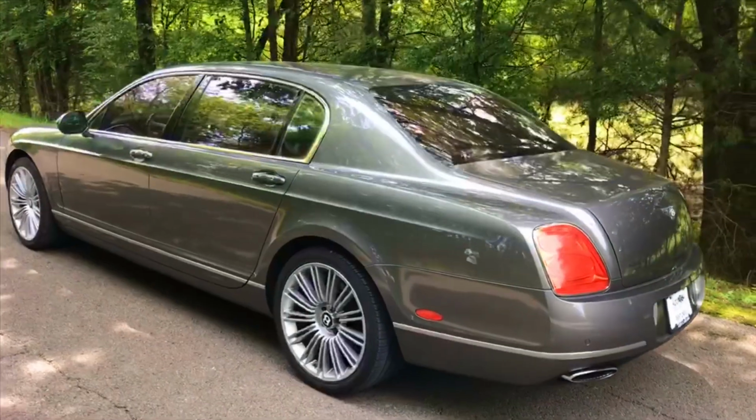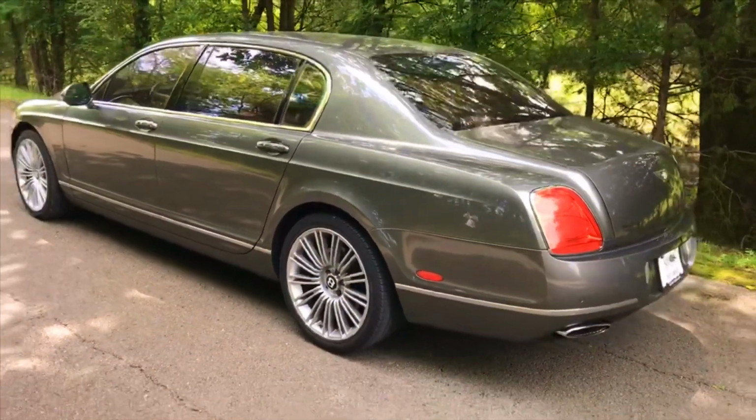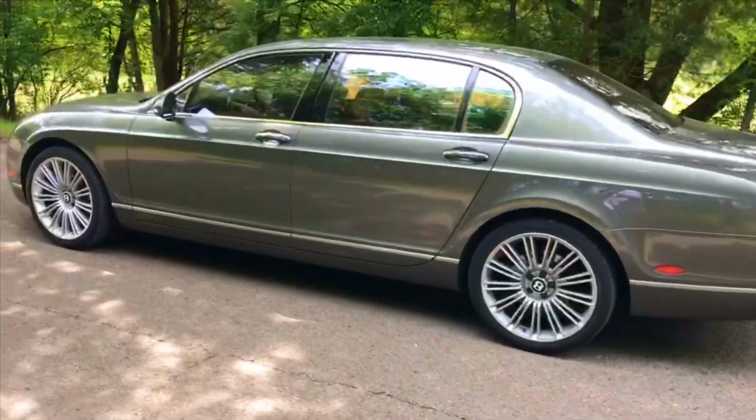If you're in the market for an old 7 Series, 5 Series, any of those, this is what you need to buy. This thing, it's got the performance, it's got the looks, and it's a Bentley.